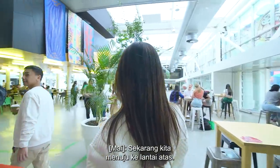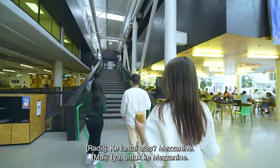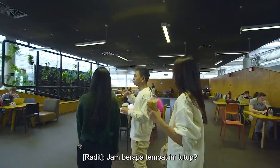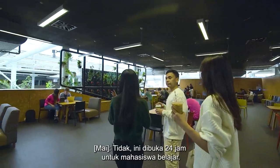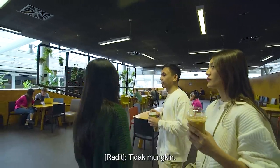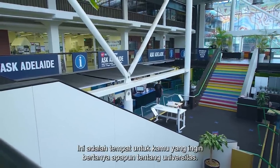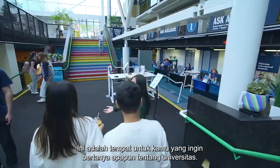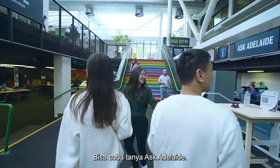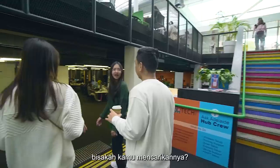So now we're going upstairs. We are going upstairs, the mezzanine. Okay, so this is the study area where students study. What time does it close? It's open 24/7 for students to study. No way. Yeah. And this is Ask Adelaide. So what is Ask Adelaide? Whenever you have a question about the university, go to Ask Adelaide. Anything? Anything.